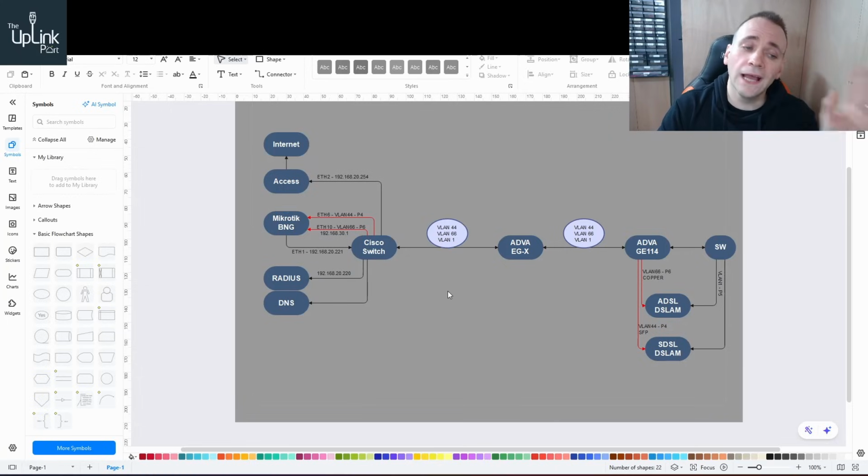So what I have changed, and the only thing I have added or will be adding in, is Ethernet 6 is online or will be online on the MikroTik. We will be using VLAN 44. That's going into CISCO port 4. VLAN 44 needs to be built and tagged all across the ADVA network. That's going to go into the ADVA GE114, which is in the Exchange cabinet. That is coming off on port 4, which will be tagged on VLAN 44.